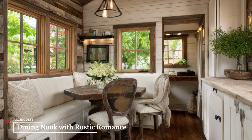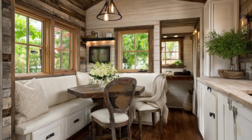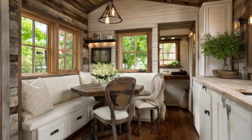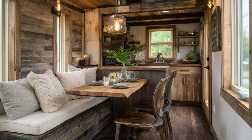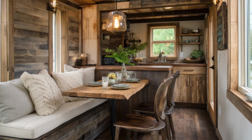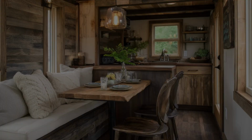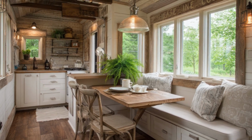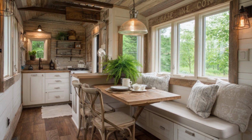Adjacent to the kitchen is a cozy dining nook that feels straight out of a countryside cottage. A built-in bench with under-seat storage hugs a handcrafted table made from salvaged oak. Two vintage-style chairs complete the setting, while an overhead pendant light adds a soft, ambient glow. It's the perfect place for morning coffee, candlelit dinners, or long conversations that stretch into the evening hours. Every detail here contributes to a space that feels personal and perfectly poised.